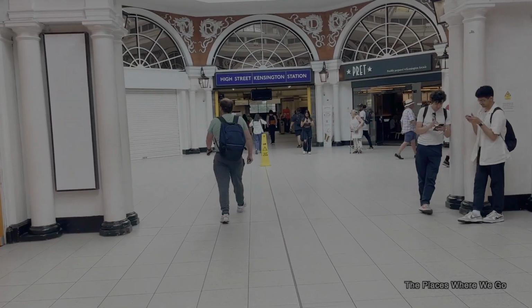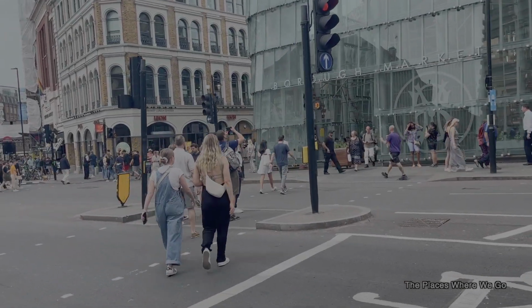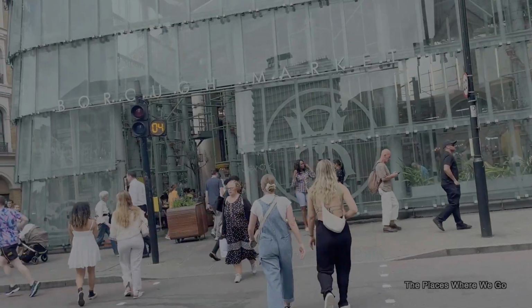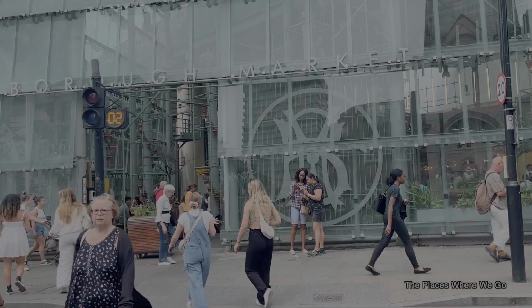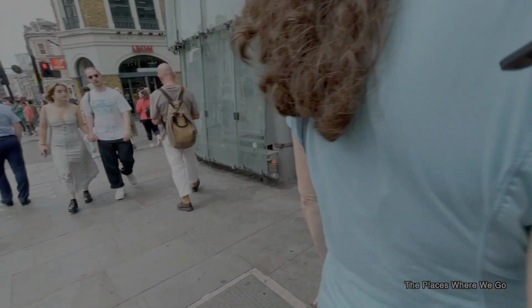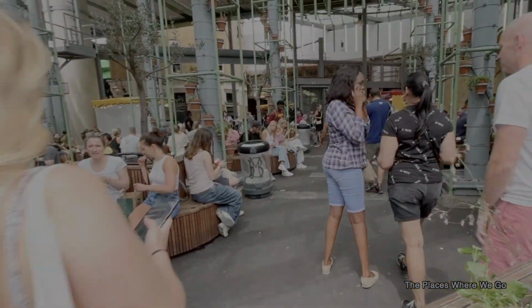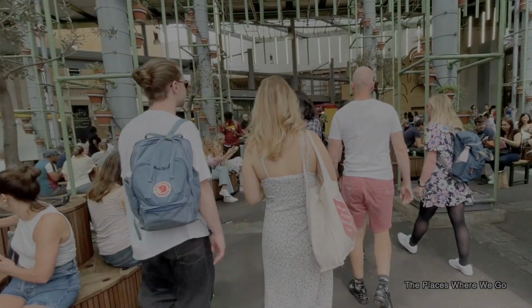Let's go to Borough Market. Now that was a fun and crowded place to be in. We did go there on a weekend, so it was packed pretty much with people. Yeah, how we missed this during our first trip to London, I don't know. It was fantastic. So this was our lunch stop.